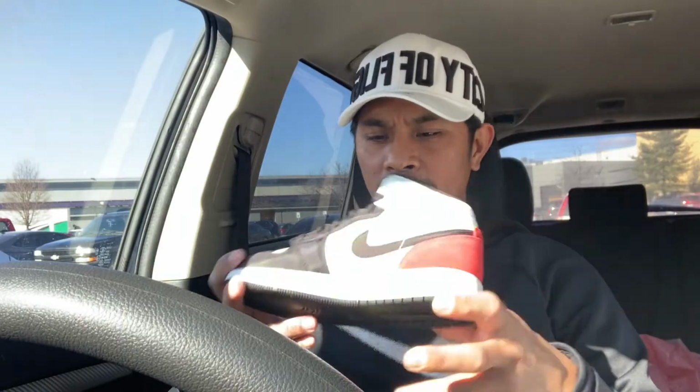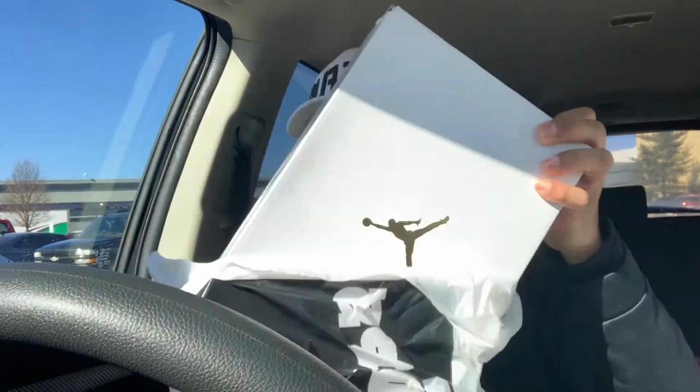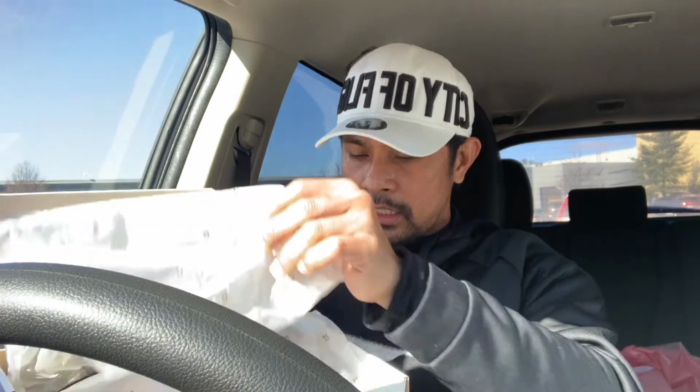This one has a different kind of material. The other reseller was also already there when I got in, so he got the other sizes, and I got the leftover. Another pair at Foot Locker: we have here the women's Air Jordan 1 Mid, and it is size 6. I thought it was grade school, but then again, it is a women's size 6.